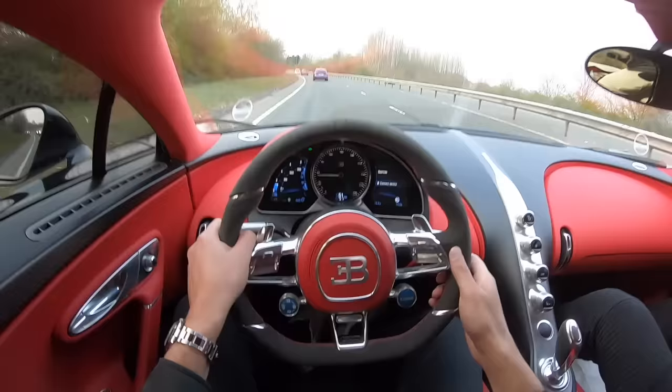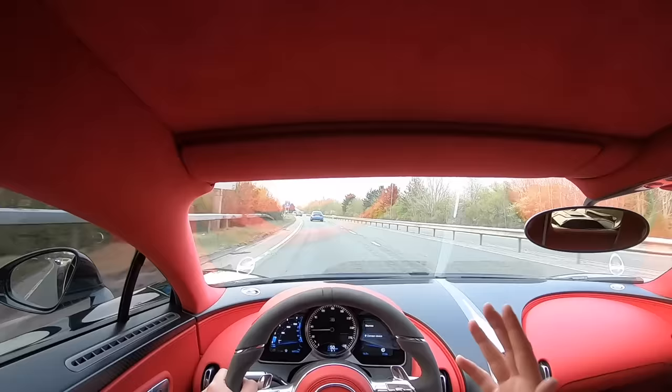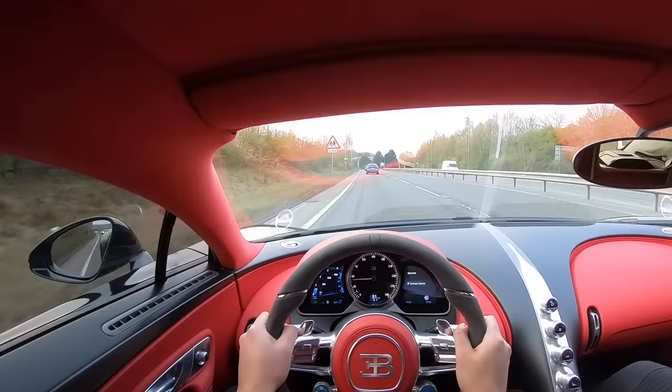There is a lot of people that recognize the car, that admire the car, so it's vital that you stop over for a little bit longer so they can enjoy the car as well. It's not very often you get to see a Bugatti Chiron, so yeah, it's always a pleasure.